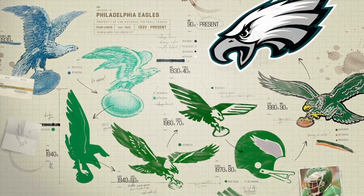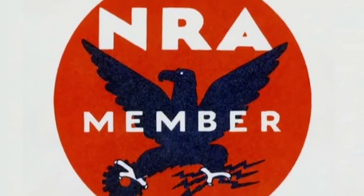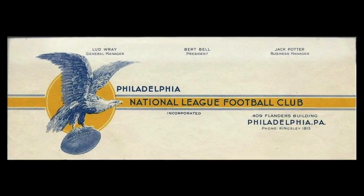Their original logo and their team name were inspired by the National Recovery Act emblem. They take the symbol of the National Recovery Act, the eagle, the symbol that's saying there's hope and that we're going to fight through this, we're going to win. The eagle was blue, so was Philadelphia's.